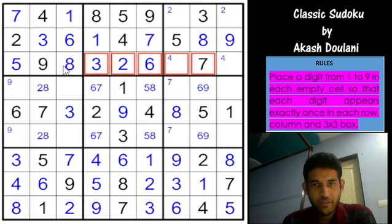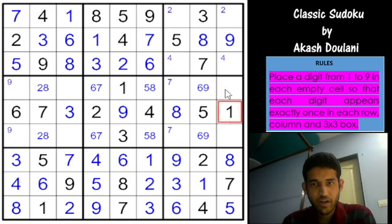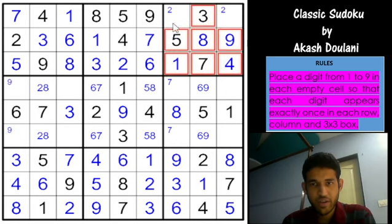So 2, 3, 6, 7, 5, 8 and 9. So we need 1 and 4. 1 can't go into this cell. So that's a 1, that's a 4. 1, 4, 7, 3, 5, 8 and 9. So we need 2 and 6.